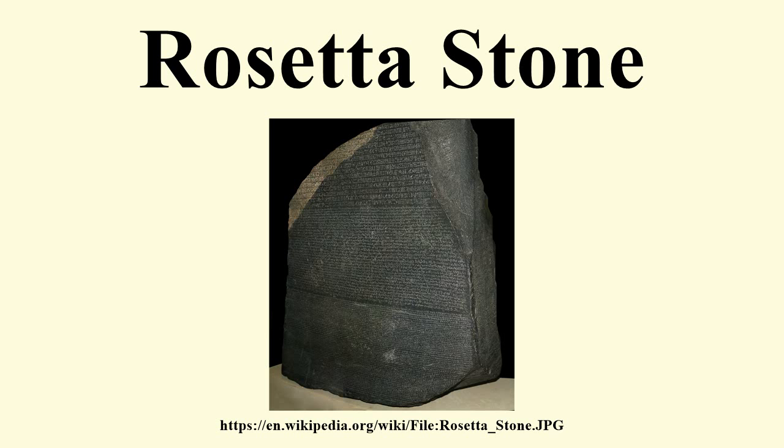Rediscovery. On Napoleon's 1798 campaign in Egypt, the Expeditionary Army was accompanied by the Commission des Sciences et des Arts, a corps of 167 technical experts. On July 15, 1799, French soldiers under the command of Colonel d'Hautpoul were strengthening the defences of Fort Julien, a couple of miles northeast of the Egyptian port city of Rosetta.